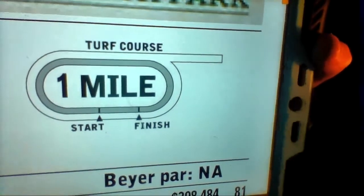So let's get on to it. Today's sixth race from Churchill Downs is the 31st running of the Churchill Distaff Turf Mile. Grade 2, purse $300,000 for fillies and mares, 4-year-olds and upwards. We have a field of 9 horses traveling a mile, the beginning of the pick 3 here for 50 cents. A mile, excuse me, 1 mile.